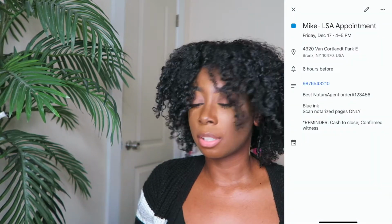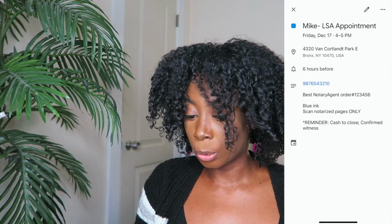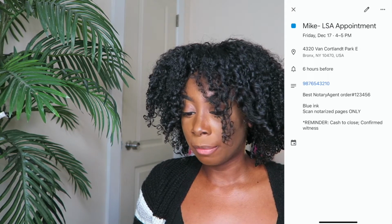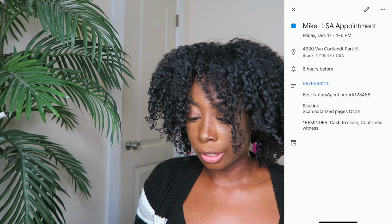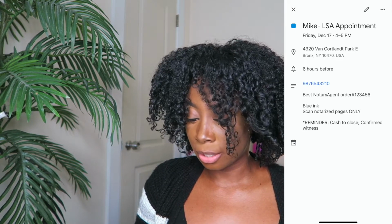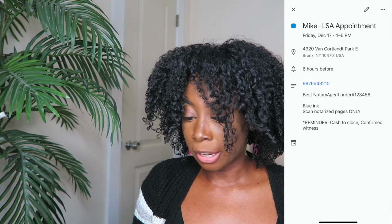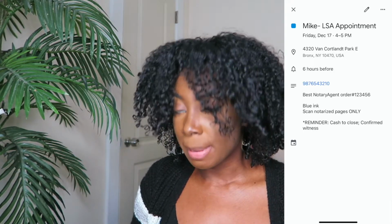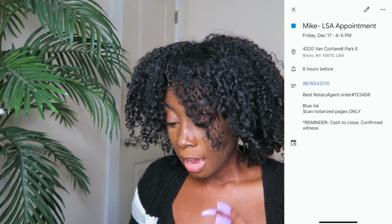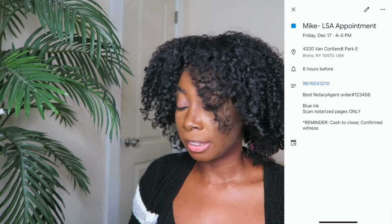This is basically what the appointment will look like in the Google Calendar. It has the name of the borrower, the address, the phone number, order number, the minor details, and any reminders that are necessary prior to the assignment. Usually with all this information entered, I'm able to keep everything in check and I'm able to do all the things that are necessary in order to complete the assignment. So that's what I do with my phone.